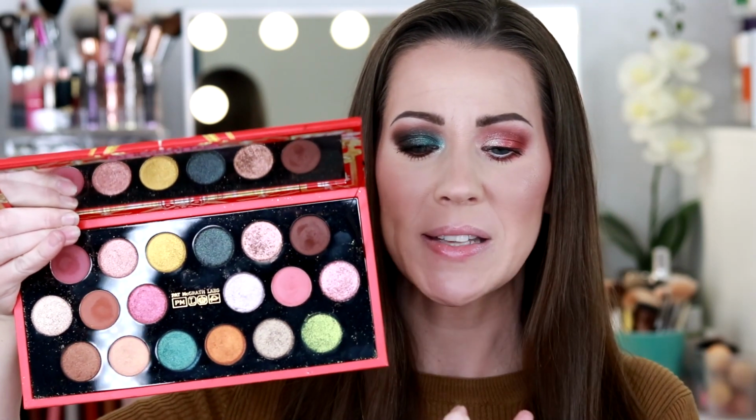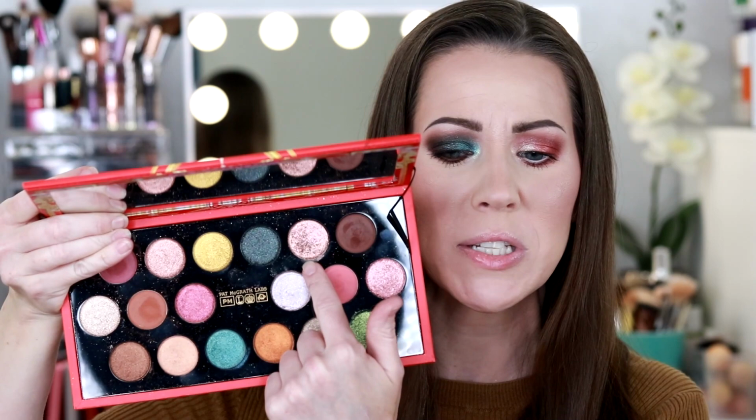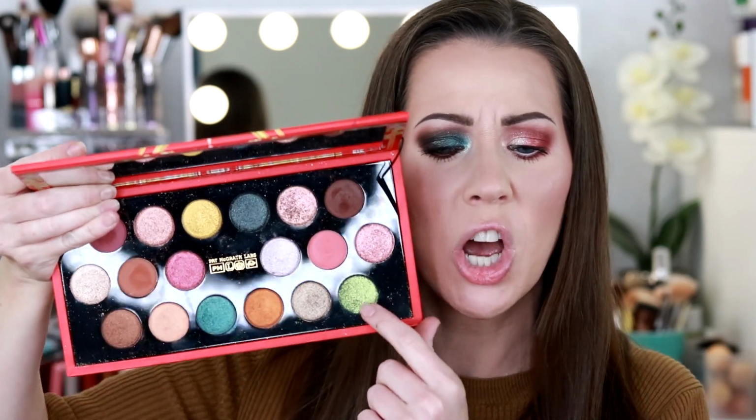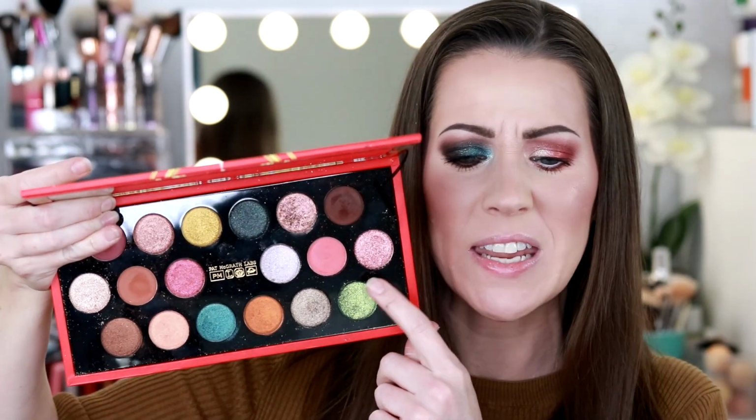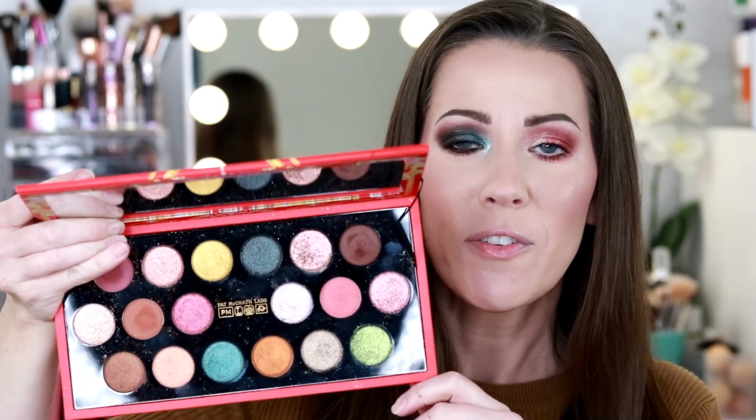There's like 5 different formulas. You have the mattes, you've got this satin kind of formula, you have that more toppery type of shade, and you've got this really chunky kind of satiny, shimmery, whatever that is. There's quite a few different formulas, and I feel like they're probably the same between the two.